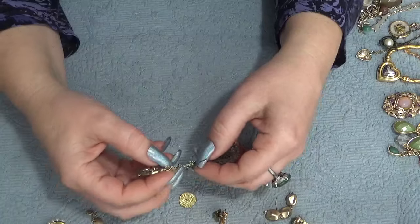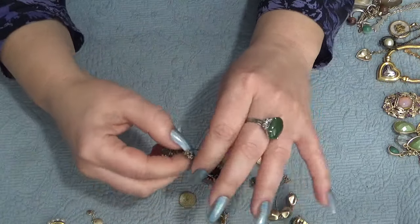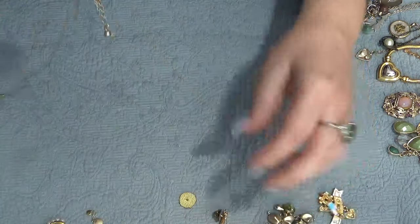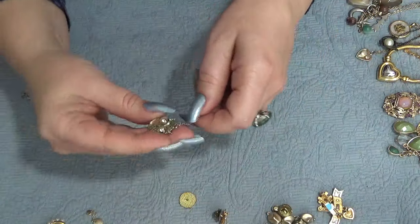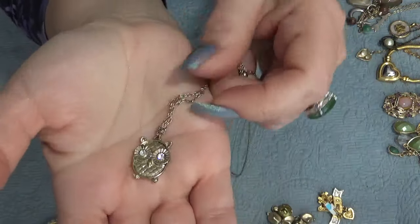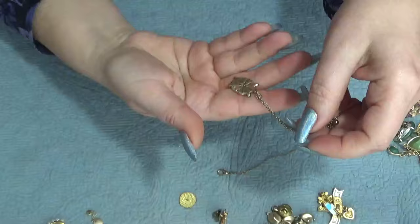I see another owl here. Okay. Like this. This is cute too. Tiny little owl. Nothing in the back.